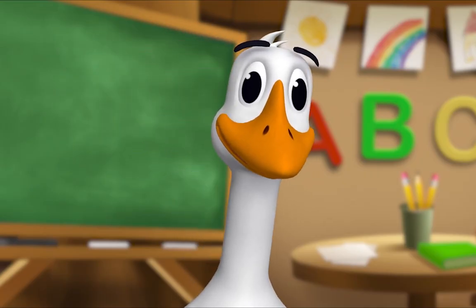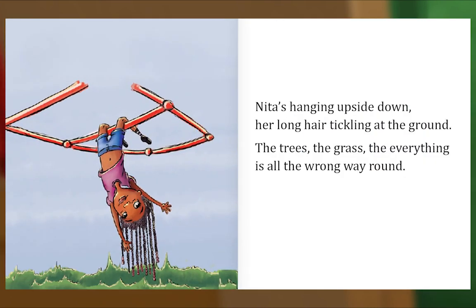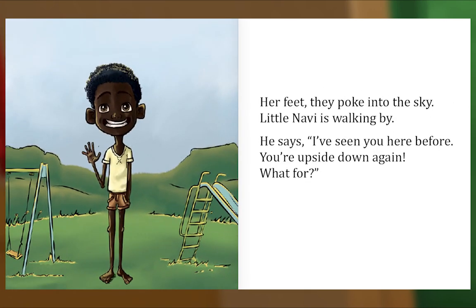Let's begin. Why is Nita Upside Down? Written by Emma Hearn, Roxana Bauer, and Sarah Bauer. Illustrated by Sarah Bauer. Nita's hanging upside down, her long hair tickling at the ground. The trees, the grass, the everything is all the wrong way round. Her feet, they poke into the sky. Little Navi is walking by.